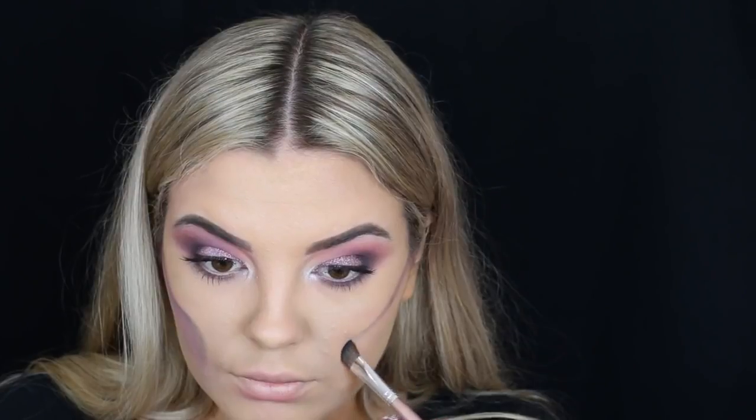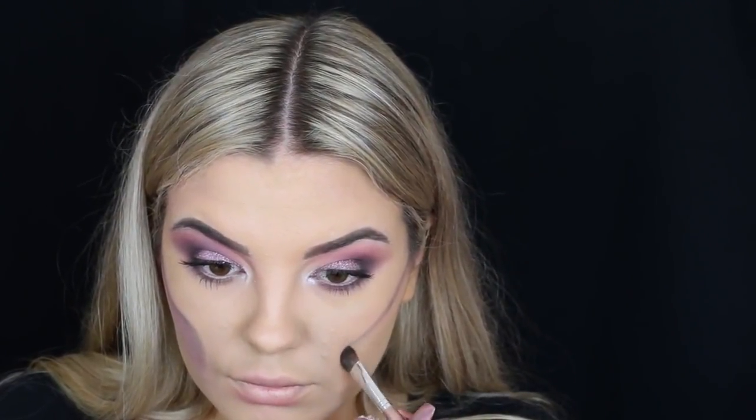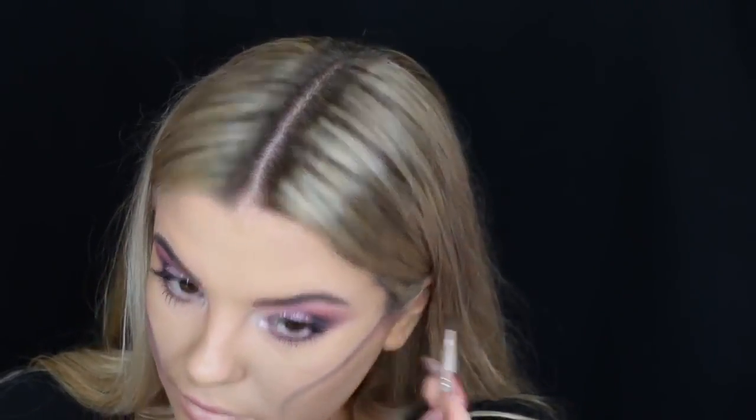So then I'm creating the skull-like bone structure. I'm just taking a black matte eyeshadow, and as you can see, I'm just creating a line a lot higher to where you would usually contour, and then kind of like bending it down. I'm so bad at explaining things, but you can see what I'm doing. If you see a picture of a sugar skull or a skull, it should be an easy guide. Not gonna lie though, I did have to wipe it off like 3 times before I got it right.